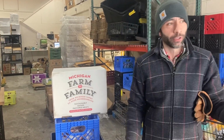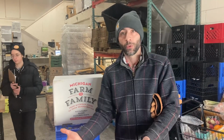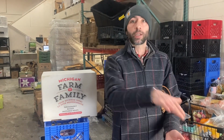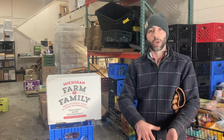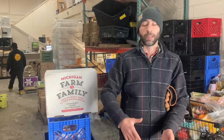Imagine on an 80-degree Michigan day where you have fresh beef processed, then it comes out of the cooler, goes onto a truck. It sits on the back of the truck, it gets unloaded into the restaurant, it sits out before it goes directly in. You know, there's so many ups and downs in the temperature.